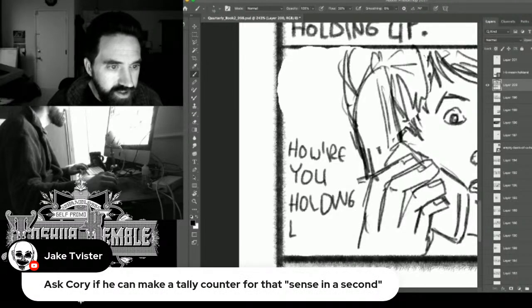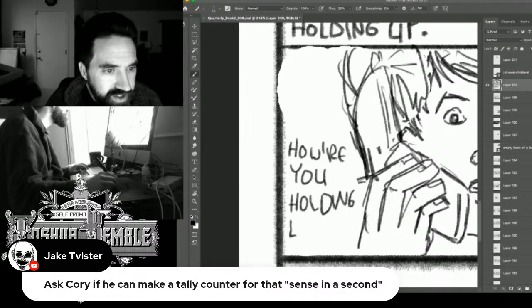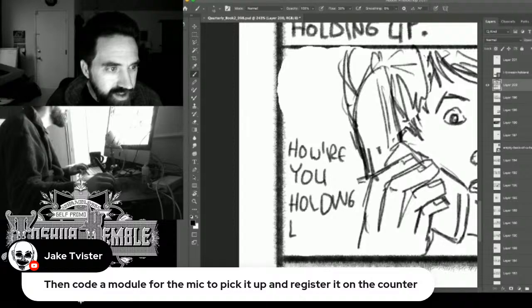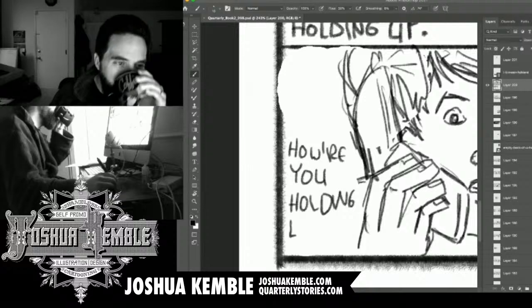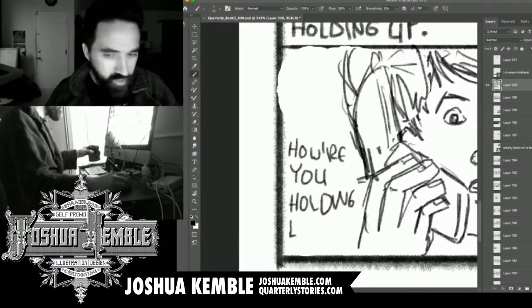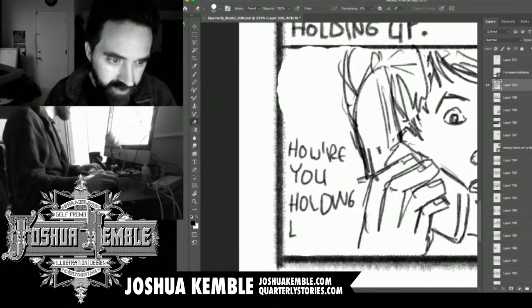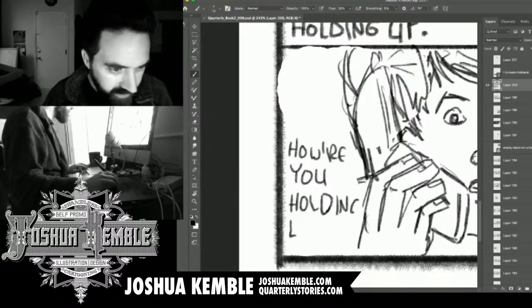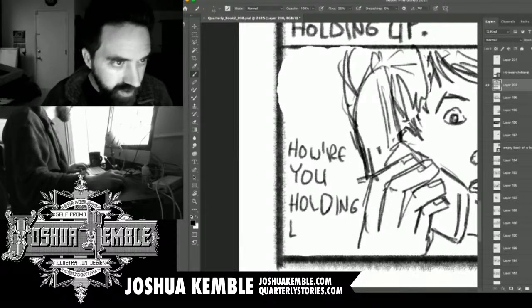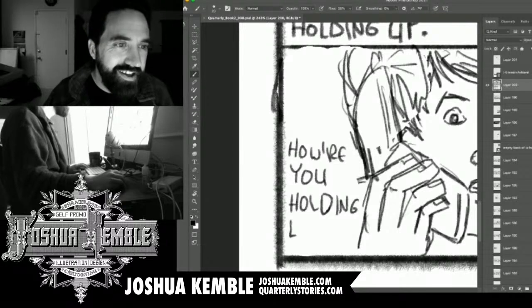Ask Corey if he can make a counter for that in a second. Then code a module for the mic to pick it up and register it on the counter. That would be hilarious, to have a counter for things I say often. My favorite cartoonist is Chris Ware, so I could have a Chris Ware counter. My favorite band is Fugazi, so anytime I mention Fugazi, it'll just be like bing, bing, bing. I like the idea of a counter.